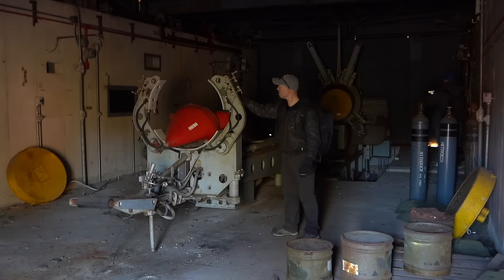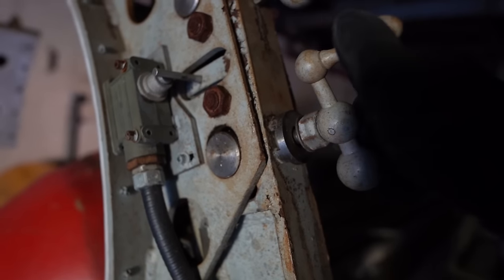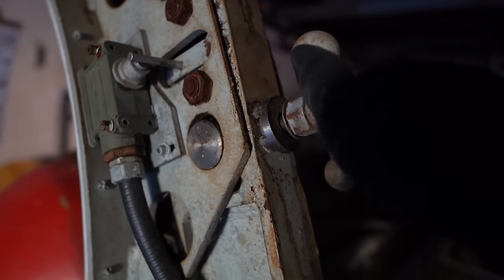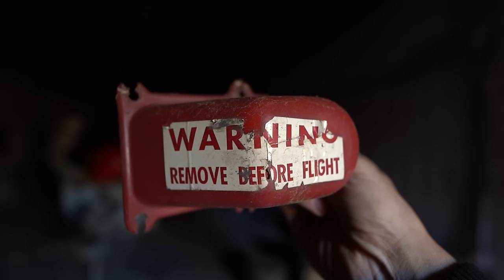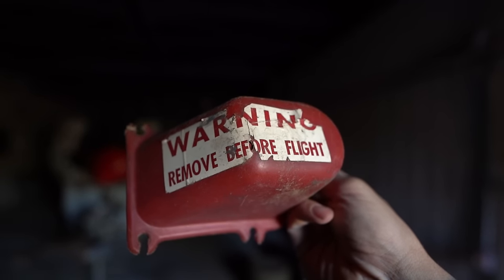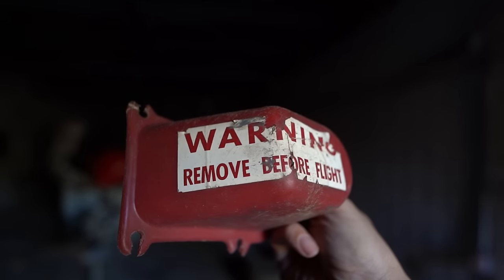Oh, this is also nice. Adjust it or what? Oh, yeah. I'm actually surprised that so much stuff is still standing here. Right? You would expect they would totally strip it.